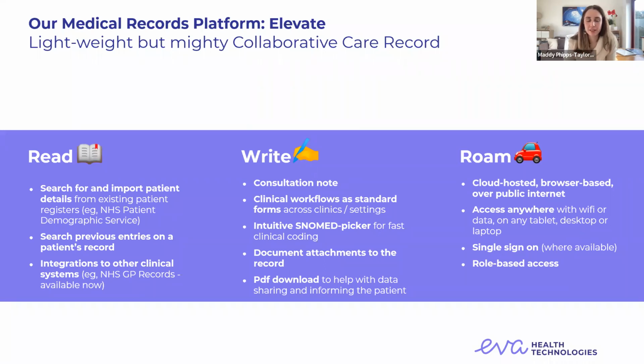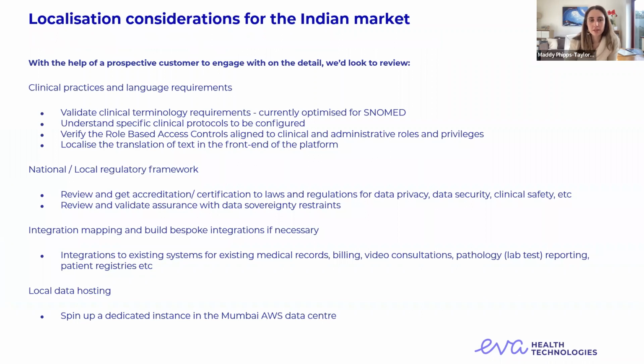I think my last slide, just one more, please. I was asked to think about what would be the localization considerations for the Indian market, and I'm sure there would be many, and it would be great to talk to people about that. My first couple, just to highlight here, are the clinical practices and language requirements. Modern software, obviously you can localize and change out language packs. That's fine. We just need to work with someone to make sure that is clinically sound and safe.